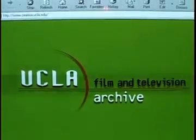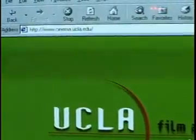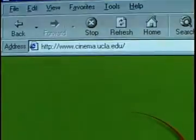Now, if you'd like more information on how to gain access to the collection, log on to the World Wide Web at www.cinema.ucla.edu. Or you can email them at arsc@ucla.edu. For the cover story, I'm AJ Lewis.